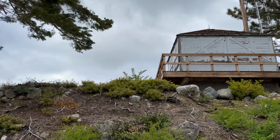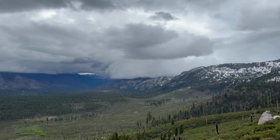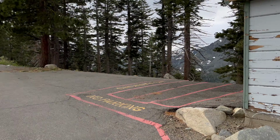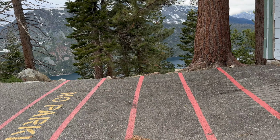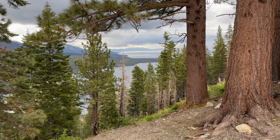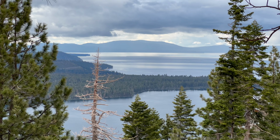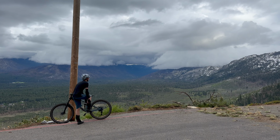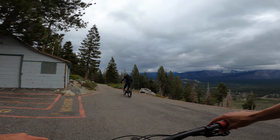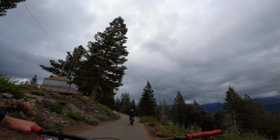So this is the Angora Fire Tower lookout. And this overlooks Fallen Leaf Lake. So pretty. So much snow, man. All right, we're gonna start down the Angora Ridge Trail just for a small section, and then we'll head down the part we just biked up.